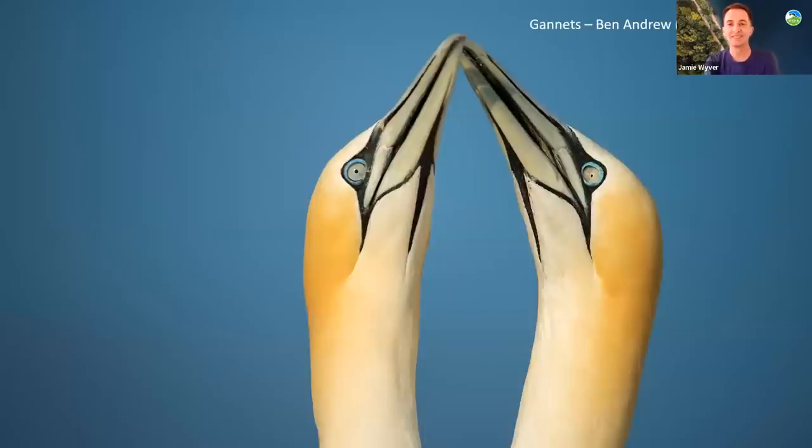What else do we know about gannets? Yeah, as you say, they're massive. They're our biggest seabird in the UK.